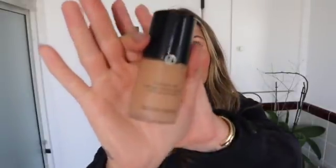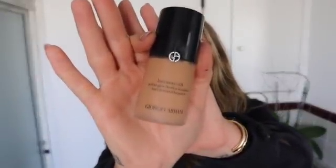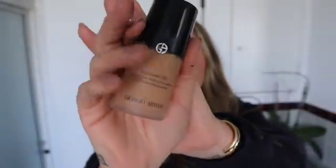So let me go ahead and show you everything that I used today to do my makeup. I've got to do a little cleaning of my makeup bag, so that's where we're at right now. So we've got this Giorgio Armani Luminous Silk Foundation. I talked about it last week. This is what I use in number 5.5.